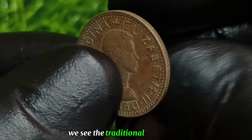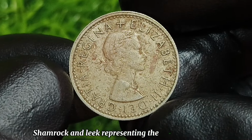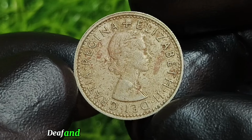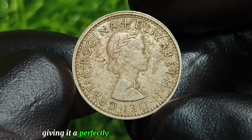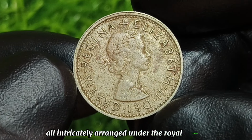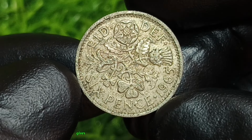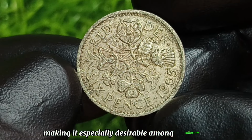We see the traditional Tudor rose surrounded by a thistle, shamrock, and leek, representing the unity of England, Scotland, Ireland, and Wales. The words FID DEF and Sixpence 1965 are beautifully struck, giving it a perfectly balanced and detailed finish, all intricately arranged under the royal crown. All beautifully united beneath a crown. This artistic representation of unity and strength gives the coin a timeless charm, making it especially desirable among collectors and enthusiasts alike.